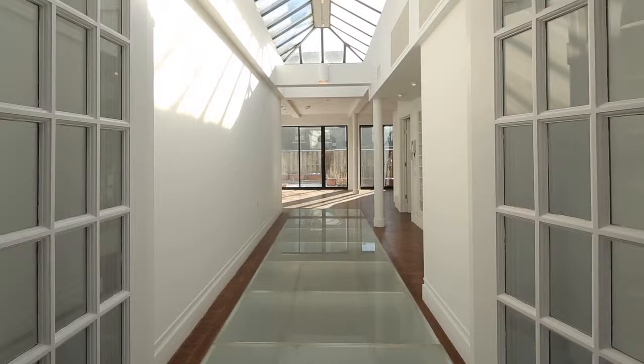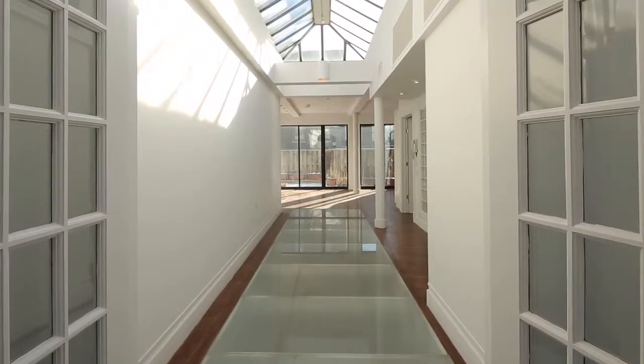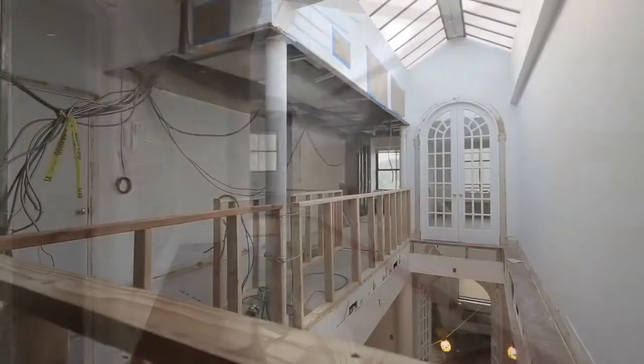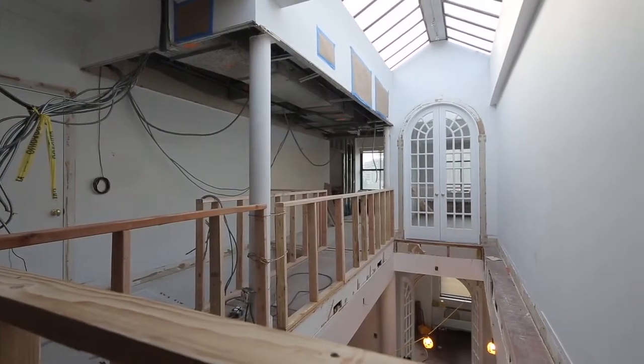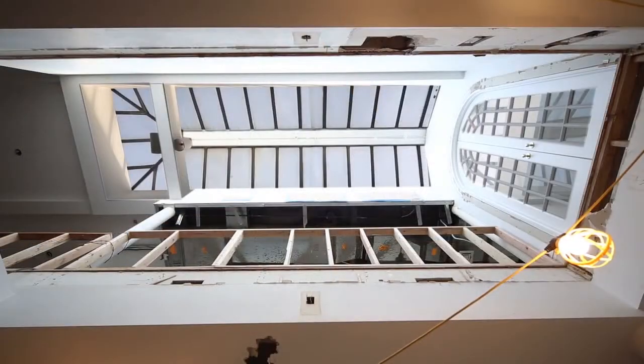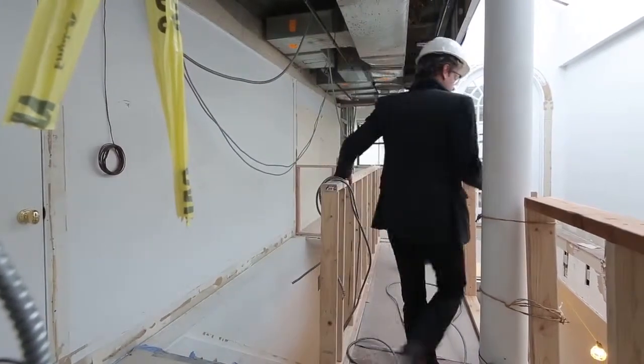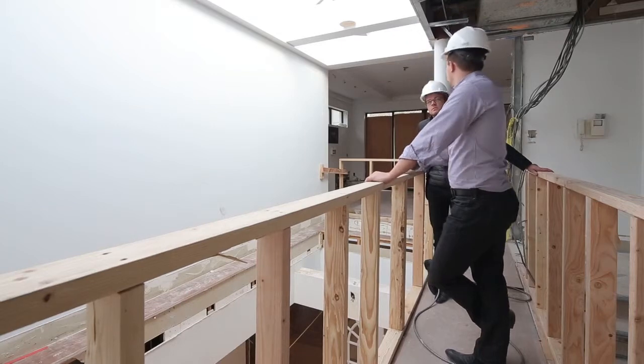So the minute I walked in the door, I looked at this glass floor, which the previous owner had installed to let the light through, and said to my client, got it, get rid of it. Rip out the glass. Let's open this thing up, create a really beautiful staircase, and let this be one massive double height entry hall. But with every project, you have your challenges, you have your negatives, you have the things that you're trying to overcome.